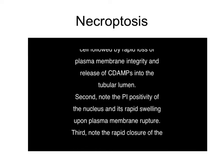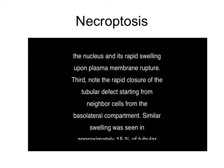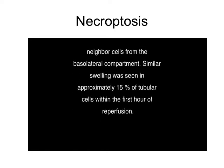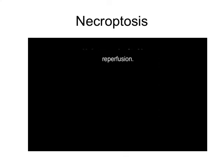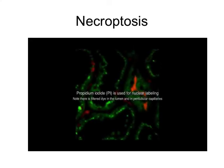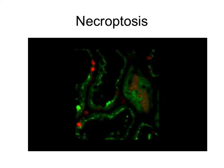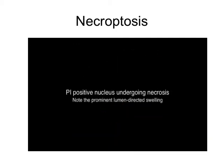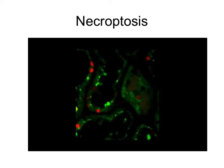And what you'll see in the red is propidium iodide, and that's basically necroptosis. It's regulated necrosis, and basically you'll see that some of the tubular epithelial cells in the green are spewing out some of the red ink, which is the DAMPs, the damage associated molecular patterns, which cause further inflammation.